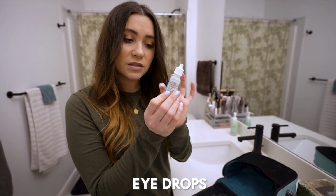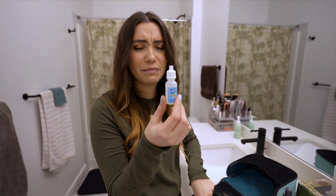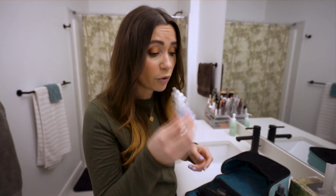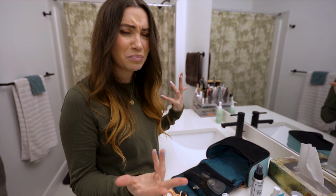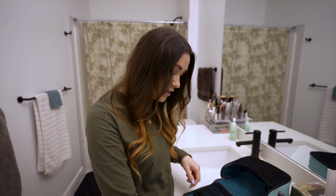Eye drops. So these are just allergy eye drops because I do have allergies sometimes randomly, but they also work just for lubricating my eyes. Very important if you get any kind of dry eyes, especially on planes. Floss, little travel size version of floss.